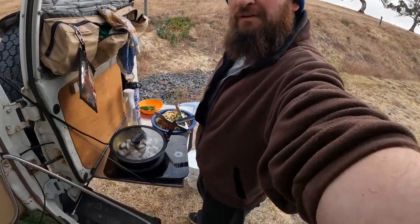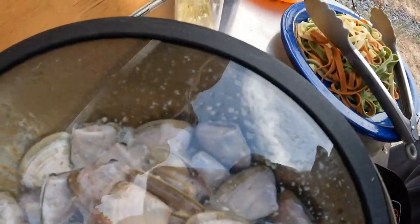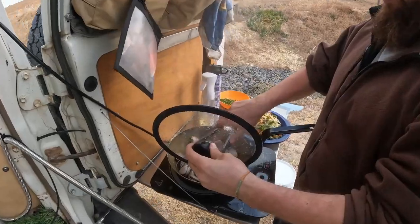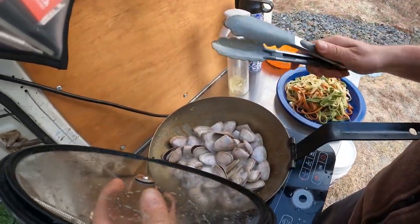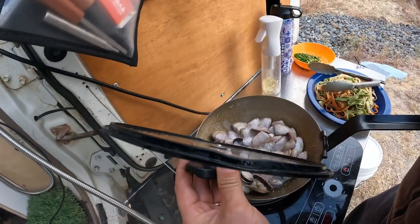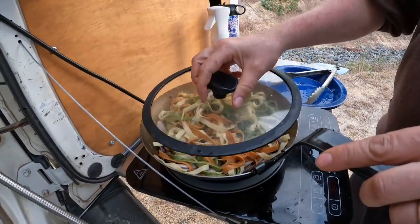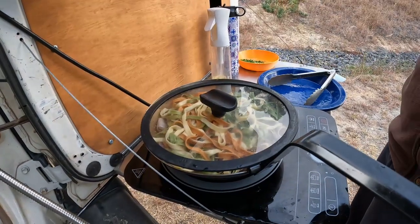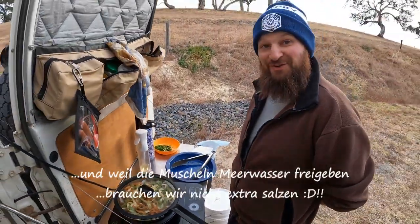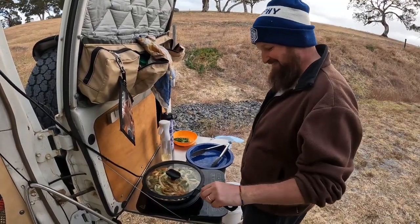So yeah, if you have a look, see how they open up. Should probably taste it. No, it's not too salty. I didn't cook the pasta identically, so it can kind of steam in here. So it doesn't need any salt? Of course, it's the sea salt in it. I guess so. Yeah. Literally.